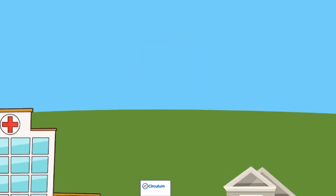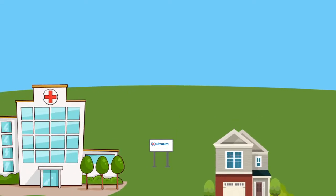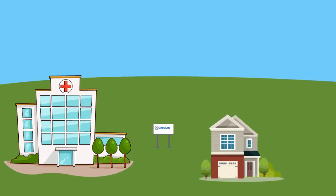Here's more good news. RPM is covered by Medicare and a lot of other insurances too. Your provider will check for you. The bottom line is, RPM helps people stay healthy, out of the hospital, and happily in their own homes.